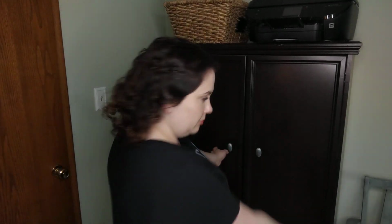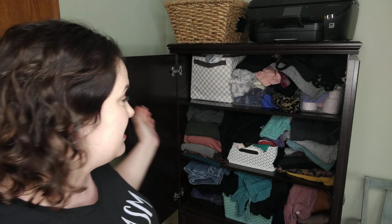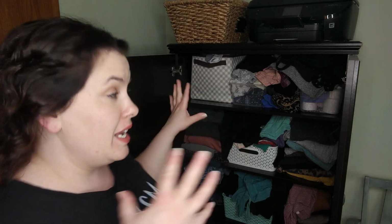Don't be scared. Ta-da! So, as you can see, it's definitely overflowing because I have been pulling out all of the season's wardrobe pieces. So the first thing that I like to do is take things out.